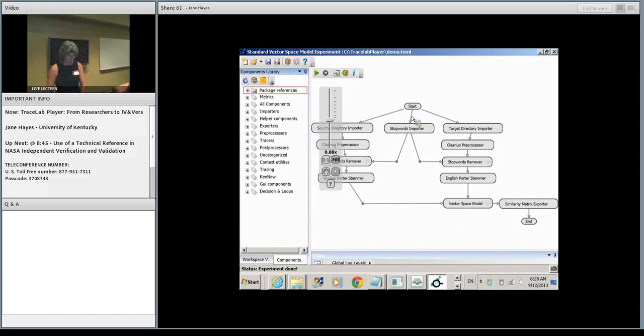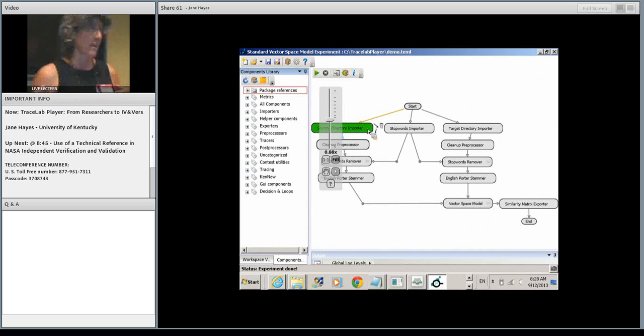Okay, very straightforward. So here you can see this particular component is going to import your source artifact. Let's say you're tracing from requirements to design elements. So your source artifacts are your requirements, and your target artifacts are your design elements. In this case, we can import in a number of different formats: XML, comma separated value, or plain text. In this case, we're using an importer that's looking for a directory of files for the source artifact.